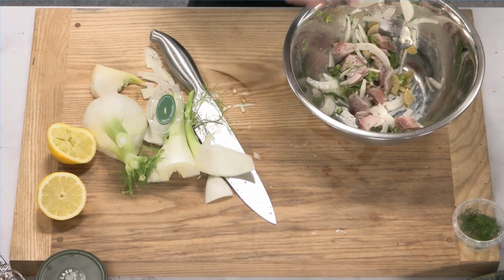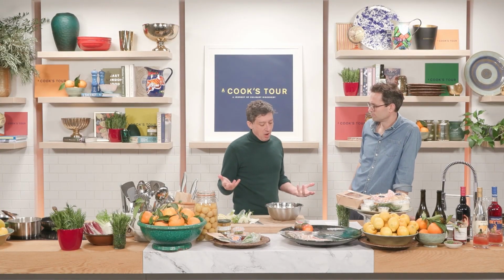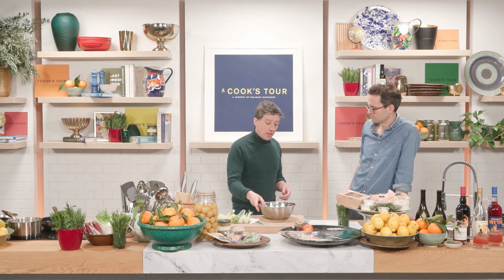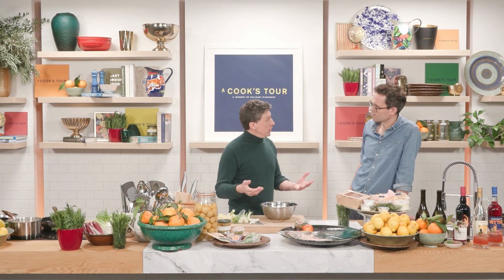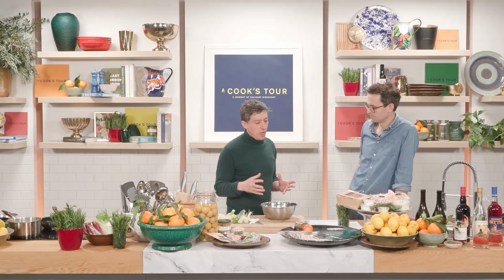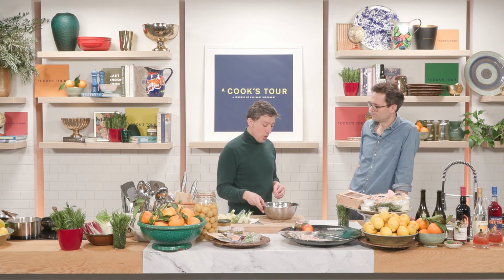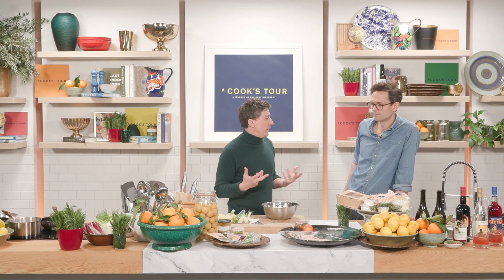And how long can this comfortably sit? Pieces cut like this, 25, 30 minutes, perhaps longer. This is the kind of dish that you need to make and then leave. I wouldn't suggest making this the day before because then it would be overcured. The citrus would have too much effect on it. It's not the point of the dish. So you can leave it for half an hour or so, and that's absolutely fine. You would need to leave it at least 10 minutes for it to start doing its thing.